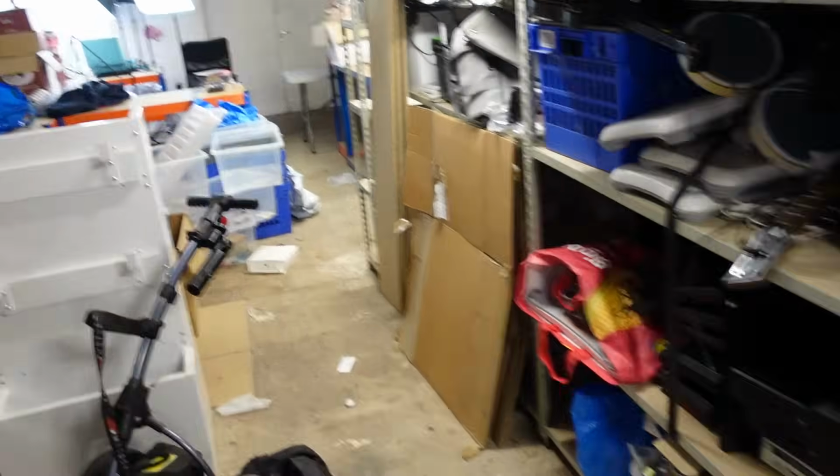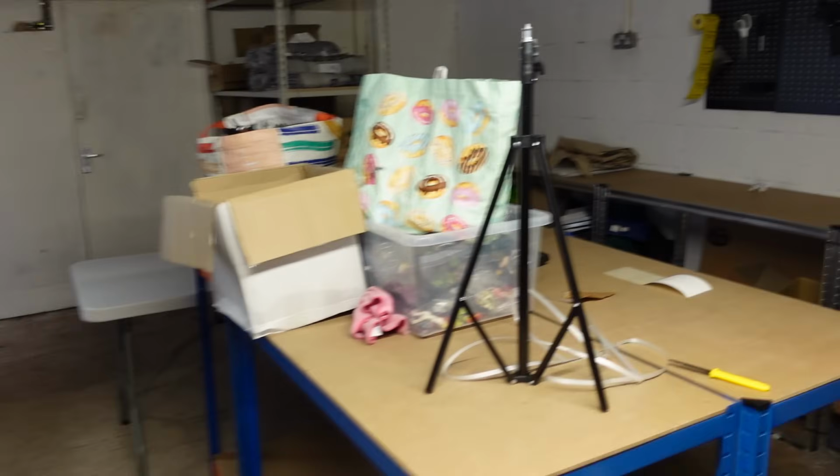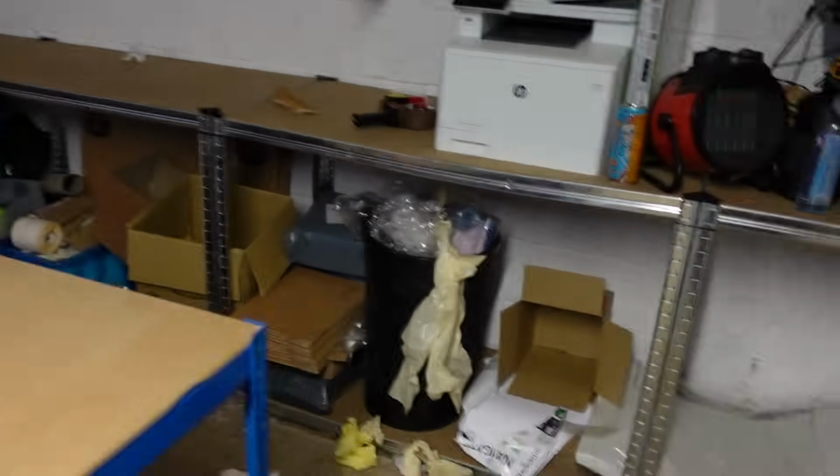The only things left that I need to do is clean up the front of the house, empty that bad bin, and we are all set for the day.